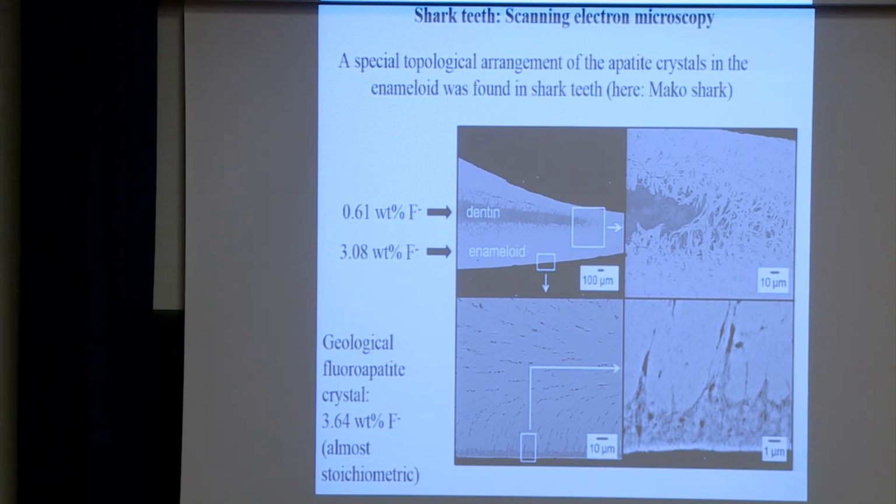If you are doing first EDX and then really elemental analysis, you find that fluoroapatite is only present in the enameloid, at least if you go from stoichiometry. So the stoichiometry for fluoroapatite is 3.64 weight% of fluoride. That's what we found in the geological fluoroapatite crystals, 3.6 weight% fluoride.